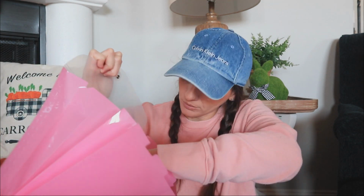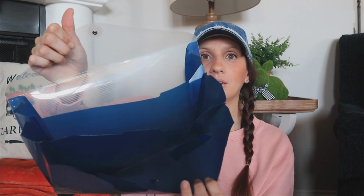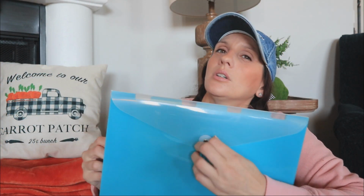They do give you the little paper to label your tabs with, so you can see the tabs there. I love the clear lid. Absolutely love that. And then this color is a navy, which is very rare in my opinion. I don't see this color very often, so I thought it was really unique that they made it in this color. And then we've got this beautiful turquoise. Is this turquoise or teal? Turquoise? But anyway, super beautiful.